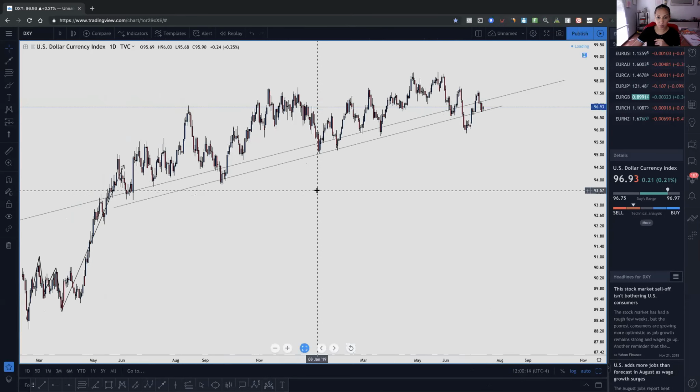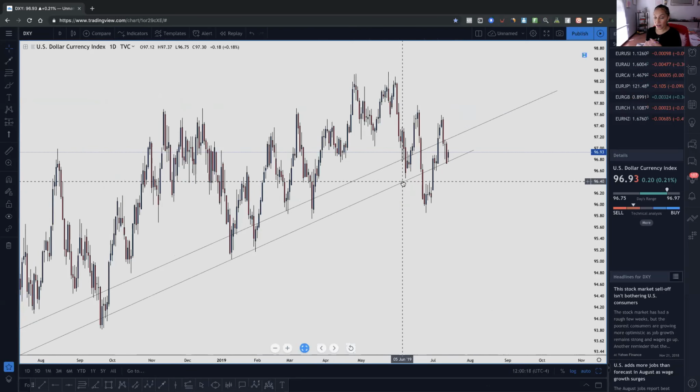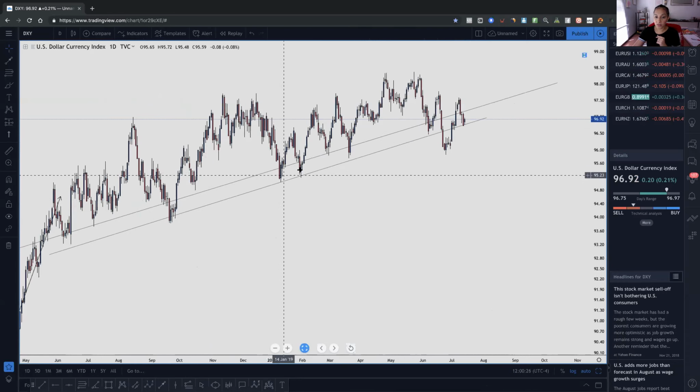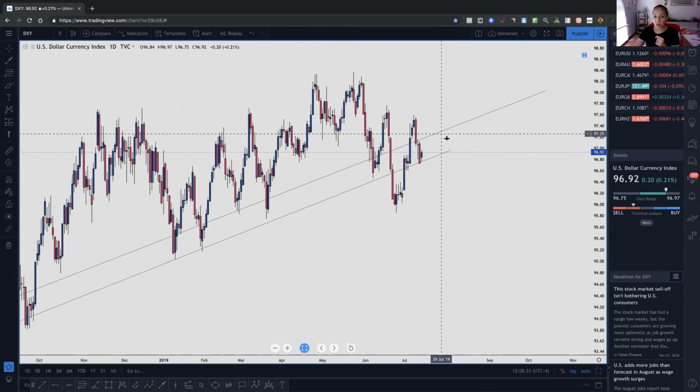We are going to look at, number one, the DXY. We can see here that the inverted head and shoulders pattern is pretty much being respected. I have my daily trend line, and then I have the daily fake out trend line, as you can see. It's been respected very well with the exception of this, and that's because it's forming a head and shoulders.